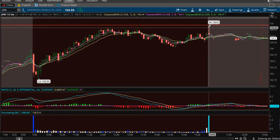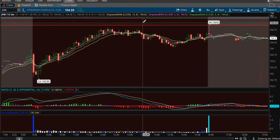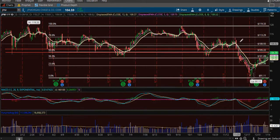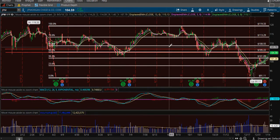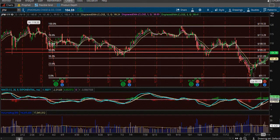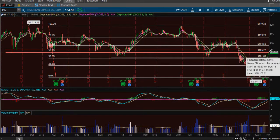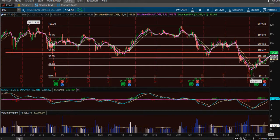We even got a few shares traded up there post-market, but it sort of ran out of steam in that area, right near resistance. So similar setup to the SPY. We have that extended MACD down here. Either we're going to gap down Tuesday morning and possibly retrace these supports.